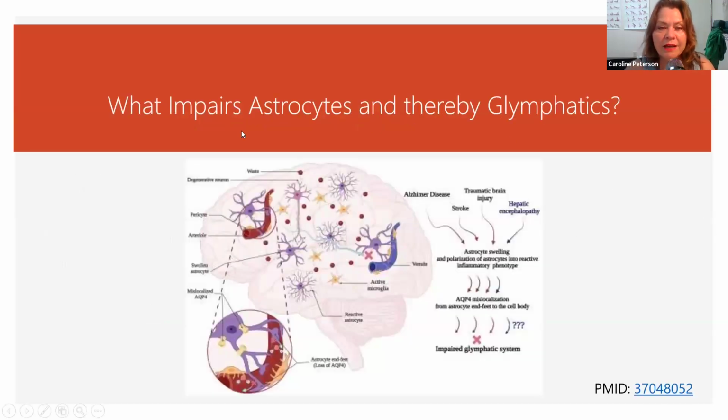So we know the things that impair astrocyte function are also pretty much the things that impair glymphatic function. So we're talking about neurodegenerative diseases, we're talking about stroke, traumatic brain injury, and when the liver backs up, then those toxins are going to overflow into the brain. These things cause the astrocytes to swell. And then we're going to have mislocalization of those aquaporins. And so instead of those water channels being on the feet where they're supposed to be so that they can regulate the fluid in the brain, they move up into the body of the astrocyte where they become much less effective. And so then that could be part of the reason where there's impairment of the glymphatic system. And I know this is just a hypothesis, but I definitely see it in my practice with the patients that I treat.